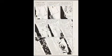And then look at our last image. It's Dave Gibbons' Watchmen, and not just any Watchmen page, but page 1 of issue 1. It's the first Watchmen page that we've ever had the privilege of offering, so we're very excited about that.